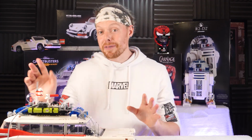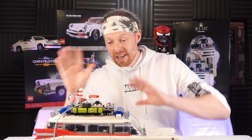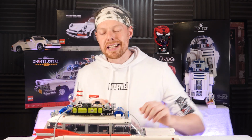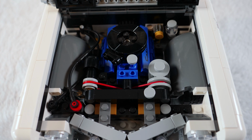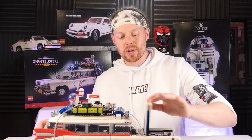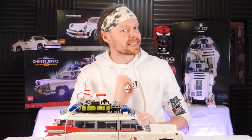This Ecto-1 has a great feature. When you actually move it forward, you can see the antennas actually spin, because of course they're checking out psychokinetic energy and looking for all those devilish ghouls that they need to capture. You can open up the front and see the beautiful engine, and it's a really detailed Cadillac engine. I like the attention to detail on this build. It is so nice. This one also has its secrets.